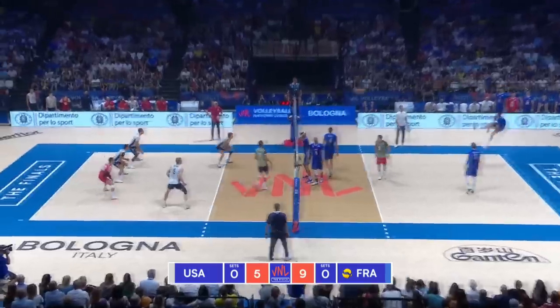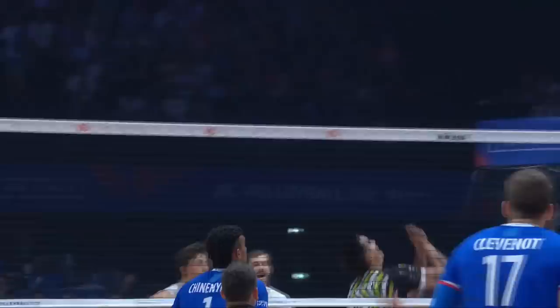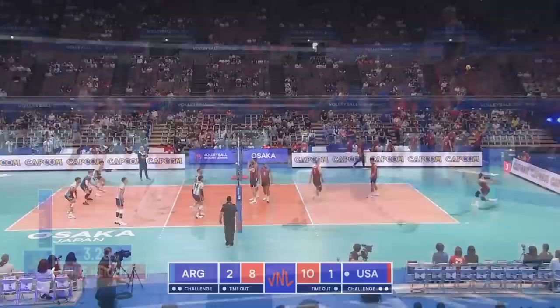with how he plays the game. Oh, come on! Wow! Oh, my goodness! That is incredible! Running forward, sets the ball perfectly to the outside, and look at Russell cutting it.